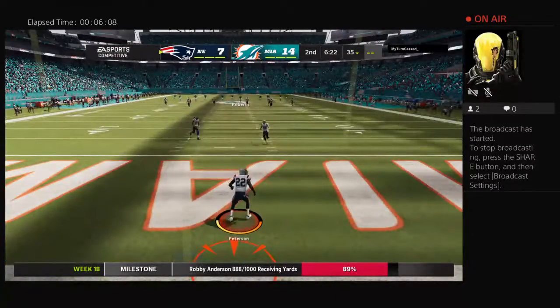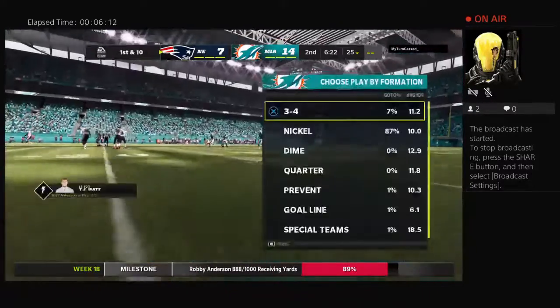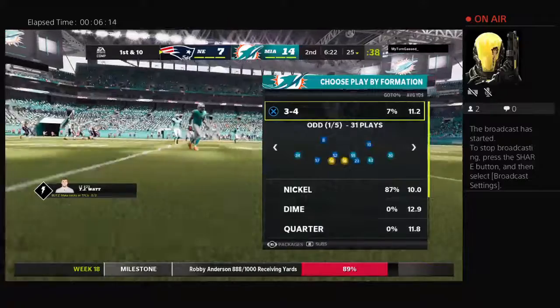Yeah, you might have had a defensive breakdown in there, but they pressed the issue and found a way to get it into the end zone. Give them big credit for that.